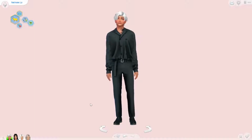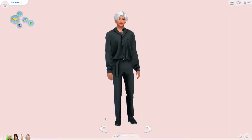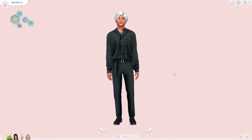So this is his current outfit. This is how he's looking. He is adorable. I love this suit so much. I downloaded it a while ago and I couldn't find anyone to wear it, but I just think it's perfect for Nathan. So let's do a close-up on his face.